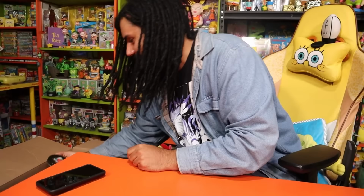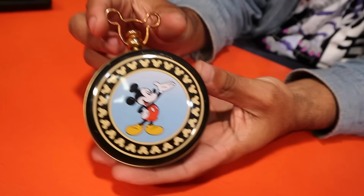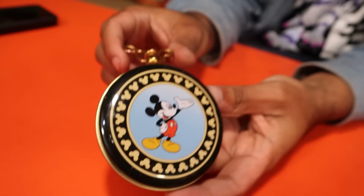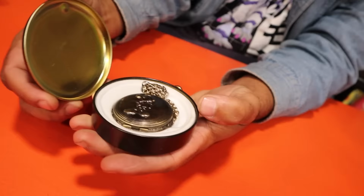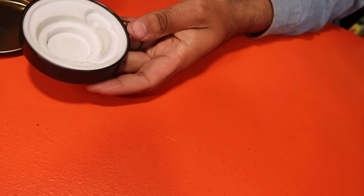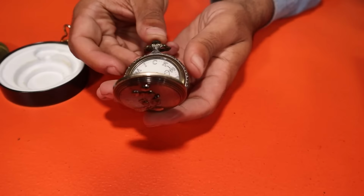Next up here, we have this Mickey Mouse. I was interested in this just because of the container itself. It's almost like a little pocket watch with the little Mickey ears, and you open it up and there's an actual pocket watch inside. I was guessing it was either that or a wristwatch. It's a little bit worn here, but not bad at all. Open her up. Ooh, that is cool.